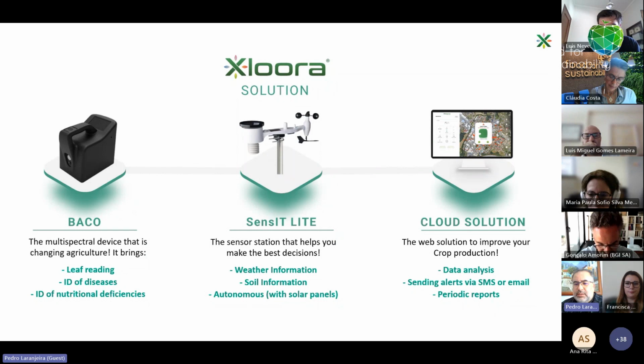All this data goes to our cloud solution, the XLOORA solution, where we have the data analysis, and also alerts by SMS, emailing, periodic reports, and so on. But the XLOORA solution is where we combine all this data with our machine learning algorithms to have the prediction and the classification.